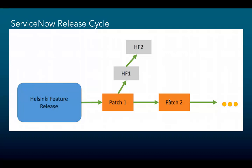We tend to backport just the fixes that are important: security fixes, things with a big splash radius, stuff like that. Then off of patches, we will cut hotfixes. And a hotfix may or may not contain other hotfixes. It may just fix one problem. So if you're on a patch or trying to go to a patch and there's a blocking issue and you really can't go to another patch, then there's the opportunity to get a hotfix.